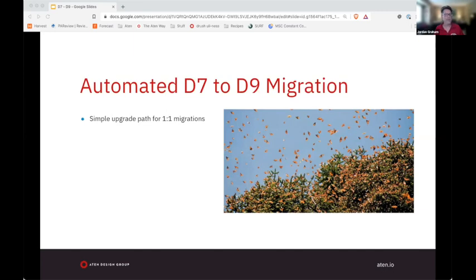So in some cases, there's an automated migration process that, depending on the structure of your website, could completely migrate all of your content exactly one-to-one from your existing content types into Drupal 9, the same content type with the same fields with the same content. It depends on what you're doing with your website and how sophisticated it is, and so on.